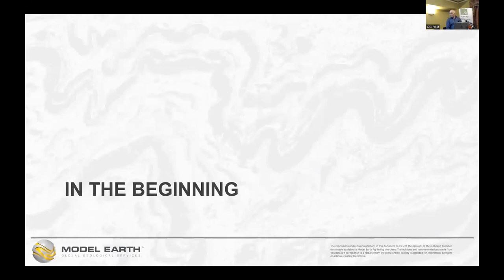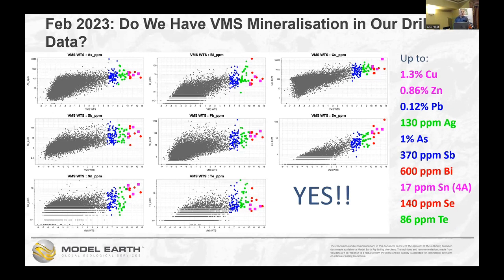In the beginning, I got a question in February last year. Do we have VMS mineralisation in our drill data? And the answer, just looking at the geochemistry, is resoundingly yes. And that is because if you get a metric which has a lovely positive association with that wide suite of pathfinder elements, and there's more besides, the answer is yes. Now, we're not getting VMS ore grades, well, 1.3 copper if you had enough of it, but these are the best values out of thousands of 48 element analyses. But it's got a good, strong sniff.